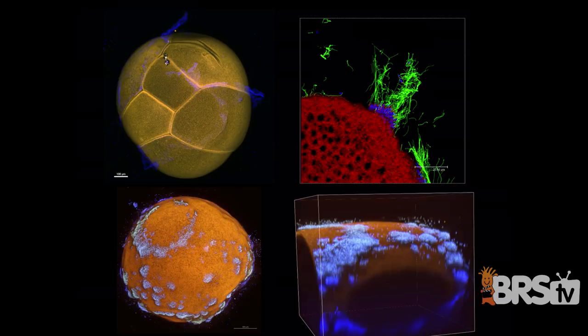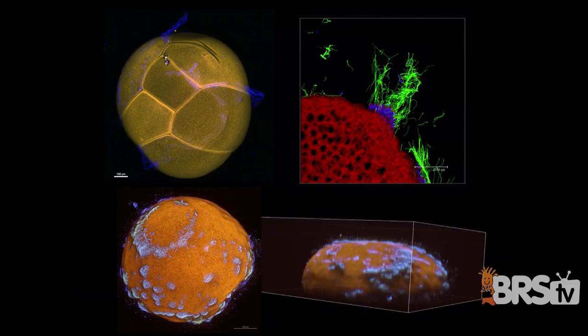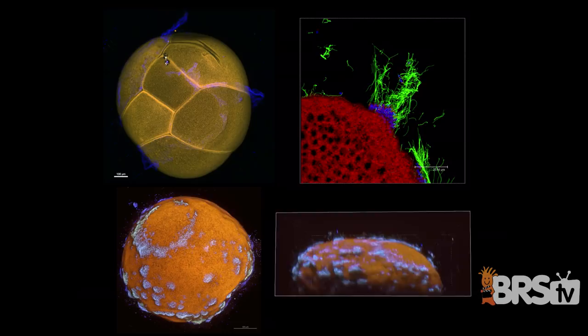So we've used red phalloidin, which has marked up the cytoskeleton. So it's kind of like the rebar of the cell structure. And then using alpha tubulin, this has marked up the microtubules in the sperm cells. So what you're seeing here is the tails of the sperm here. So I need to do a little bit more work on this.